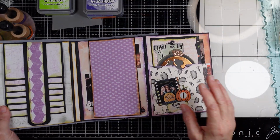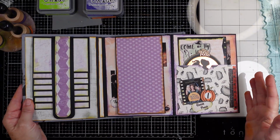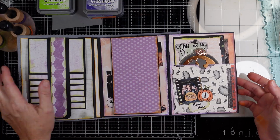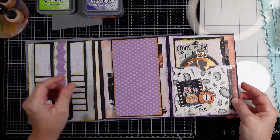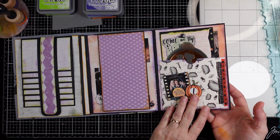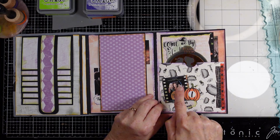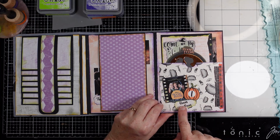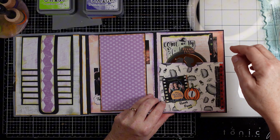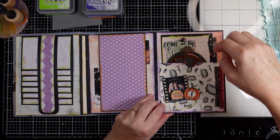Again, I am not doing things chronologically, starting here and working my way through the album, because some of my favorite movies are going to get the biggest real estate in my album. I created a pocket here with some scrap material I had. Put in my movie strip, my movie tag, and the date of the week. And used some washi tape that I tore and layered.